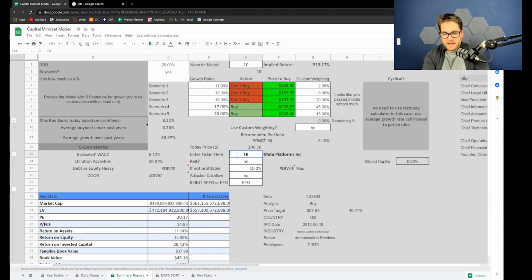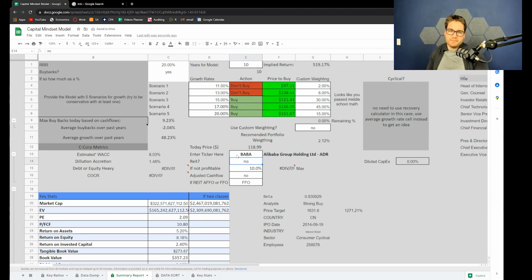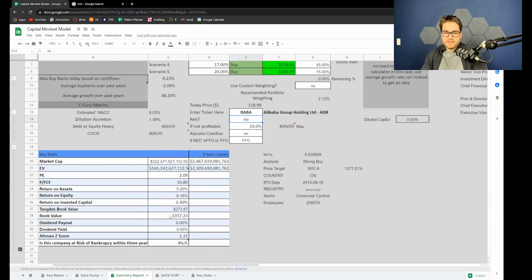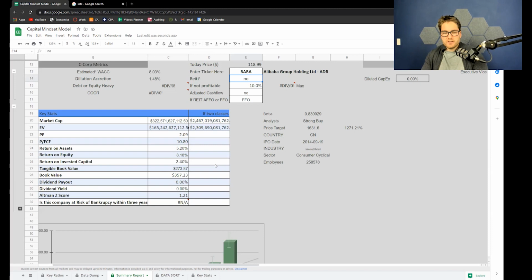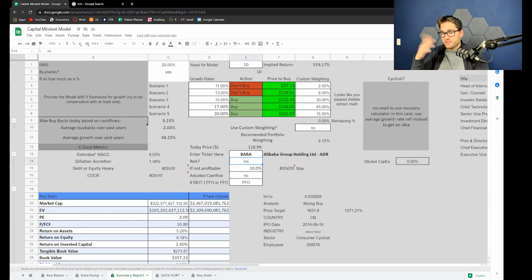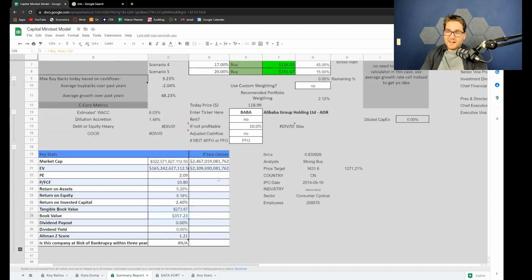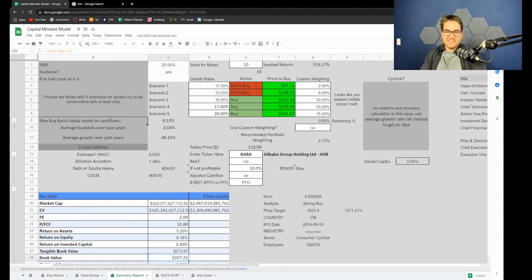Okay, so the next one is BABA. So BABA, I've talked about it extensively. It's a VIE. So again, the currency conversion is affecting the valuation up here. Some of these other things it's not actually affecting. So for example, this book value, it's not accurate. If you want to be precise, just divide that by the yen conversion, and then you get the actual book value. So it looks like it's a crazy book value, but just so you guys are aware, it's technically in yen, not dollars.